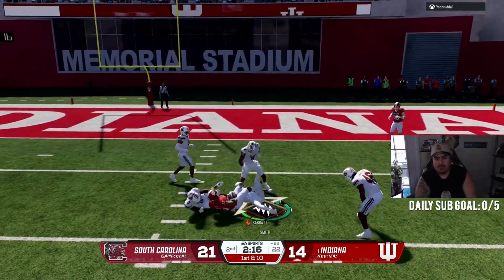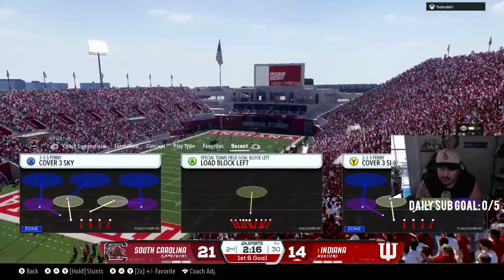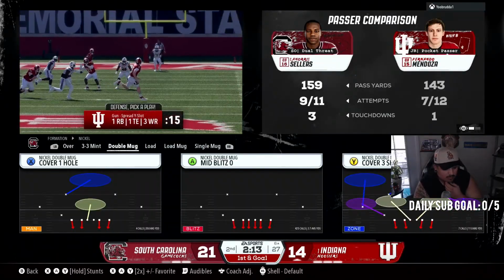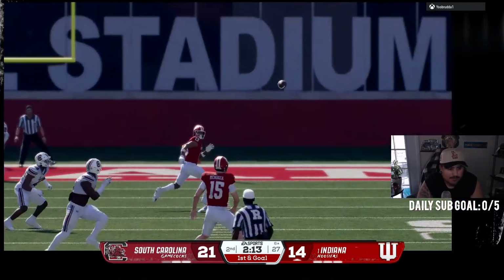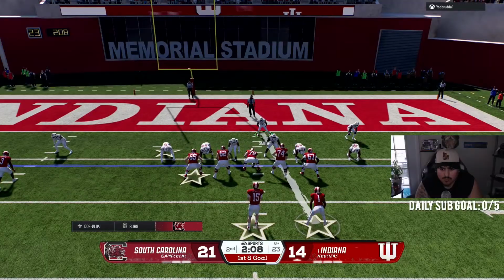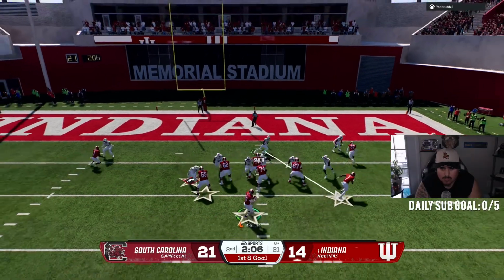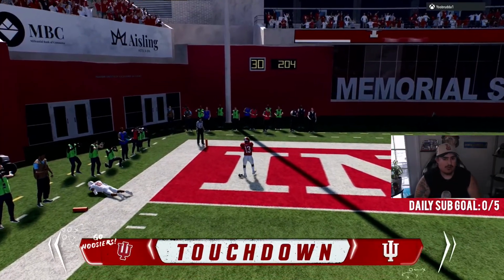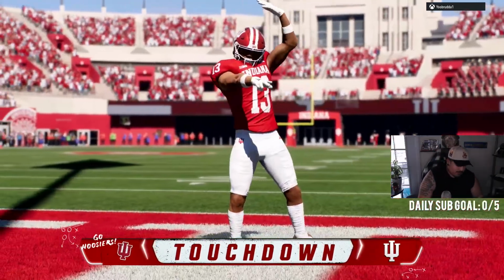Got his man downfield. The tackle is made, but he's got it first and goal from the 6. And this quarterback wasn't thinking about taking off and running with that one. He was outside the pocket, but he kept his eyes down the field. He kept reading the coverage. He was surveying to find an open target. Accurate throw, and they get the first. And he's going to score. Touchdown, Hoosiers!